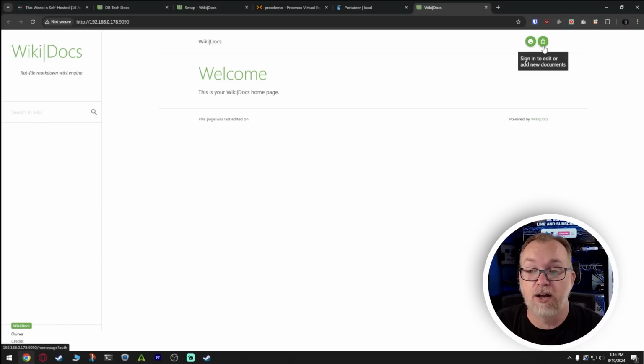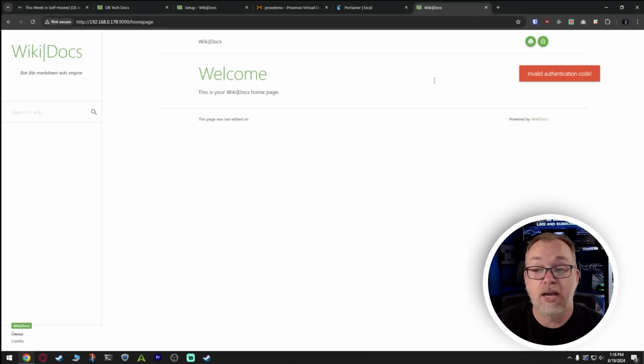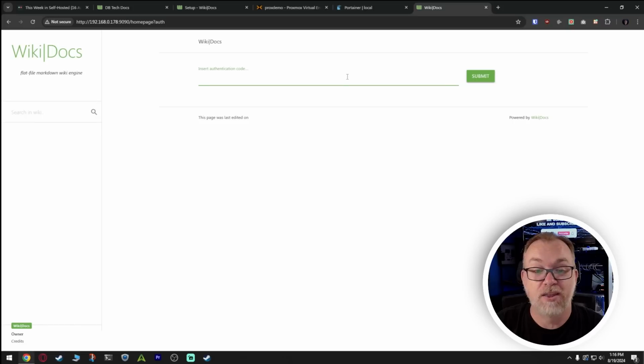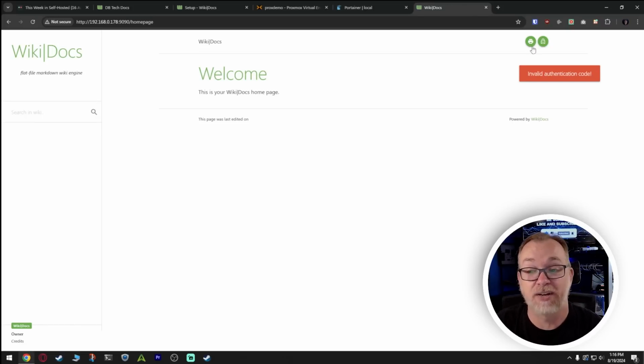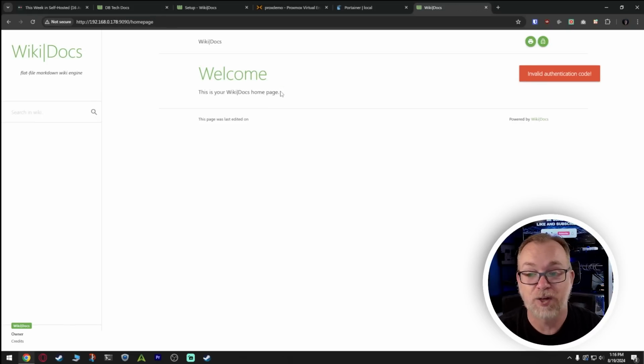If I then click on sign in to edit or add new documents, I have no idea what the password, the authentication code, is for this. It never gave me one. It never gave me the chance to set one up. I've tried admin, demo, root, none of those worked.